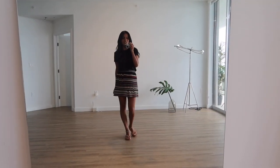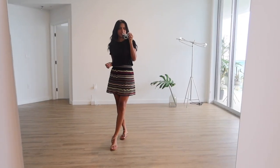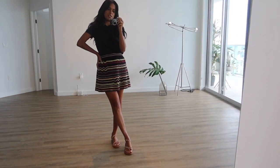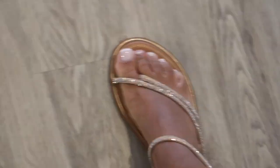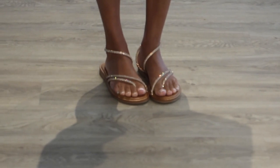I can't tell you how happy I am with this mirror. This is what I'm wearing today. I'm wearing a black cashmere t-shirt with a Missoni mini skirt, and I'm wearing my Maria Teresa Lopez tan sandals. I love these because, oh my God, look at the shine. I love them.